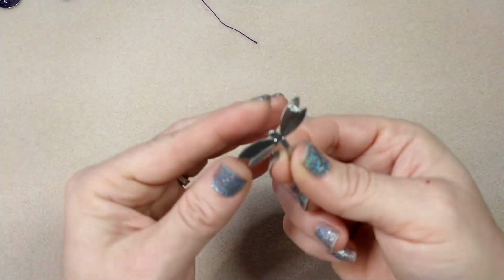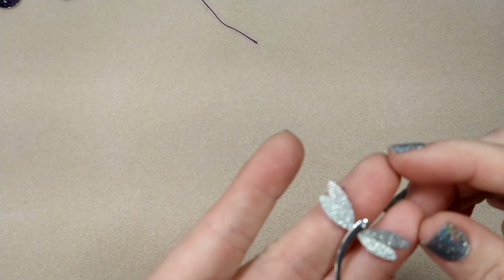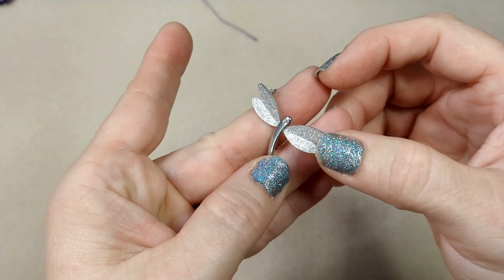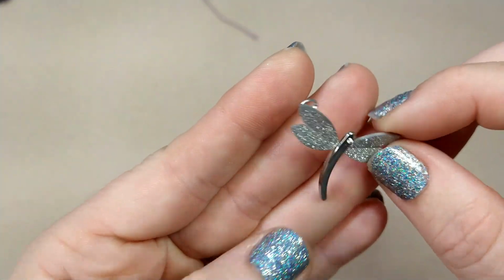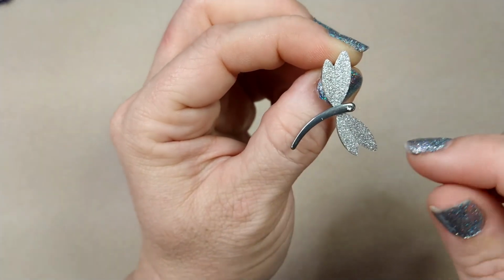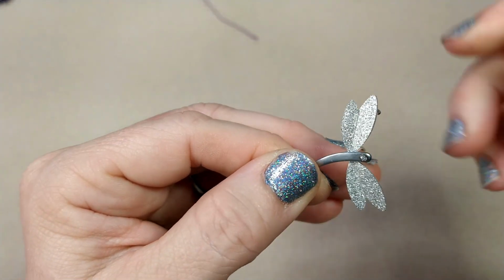Okay, then we have a 23 by 31mm stainless steel and rhinestone dragonfly pendant. So is that rhinestones on there? Maybe they're talking about this. It must be that little rhinestone. This is really pretty. I like the way this hangs. It's sideways, you know, like this. Really cool. Beautiful little pendant.